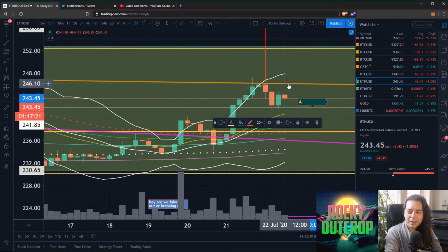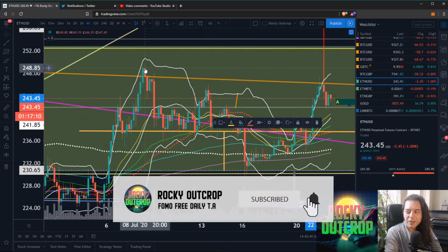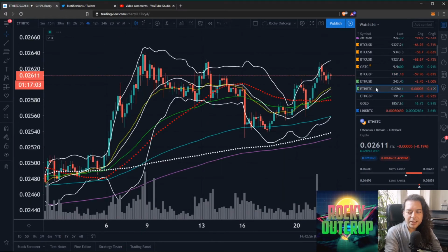And of course, what the bulls are looking for is to move up above this downward sloping orangey line we have in the background, and to get up to that 248 area and challenge the previous highs that we've had over here, 248.85, as you can see, then move towards the top side. Of course, that's versus the US dollar.